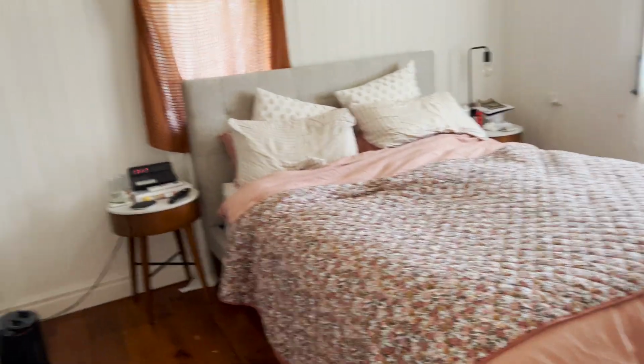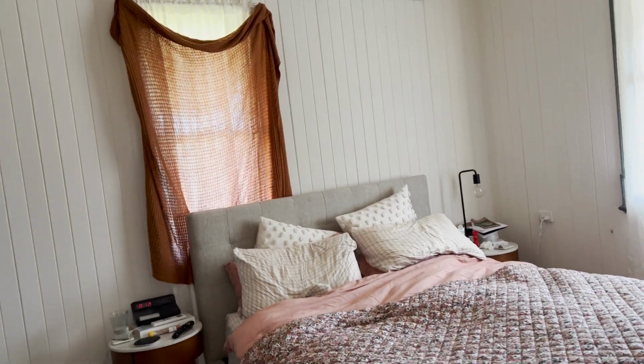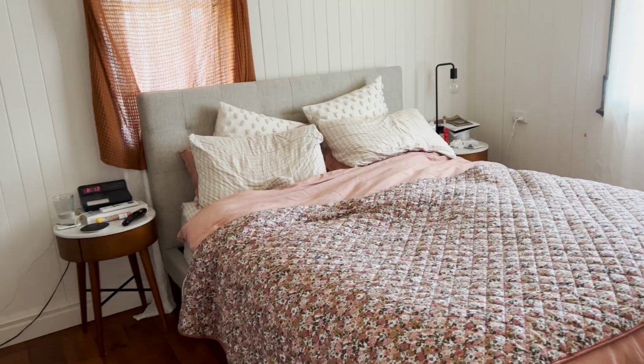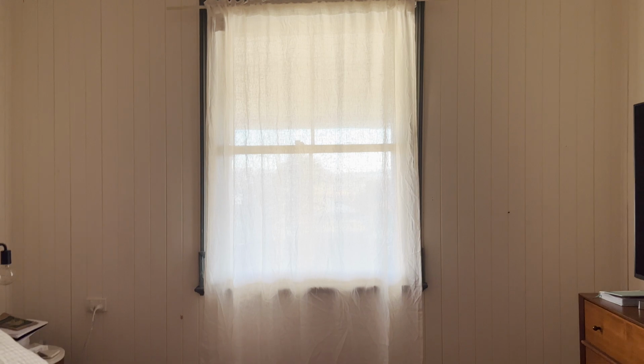I'll quickly show you the room while Winston's being crazy outside. Still got our lovely blanket. It does help block the spotlight, but now there's like a street light that shines in my face through this window. Just excuse how messy it looks in here. All I've done is bring Winston out of the room and unpack groceries so far this morning.